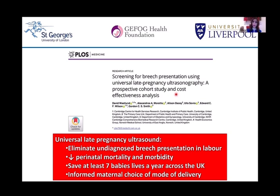So when you diagnose breech at 36, 37 weeks, that means the woman can opt or choose to have an elective C-section, can have an ECV, or actually can opt for vaginal breech delivery.